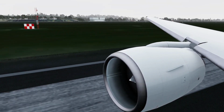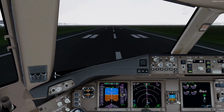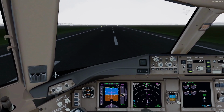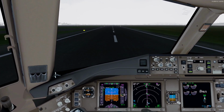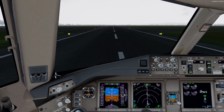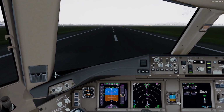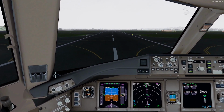80 knots. Yeah, now these engines come to life. Beautiful stuff. Quite a bit of a takeoff roll after all, but still alright. Long runway. V1. Rotate. Rotate. V2.